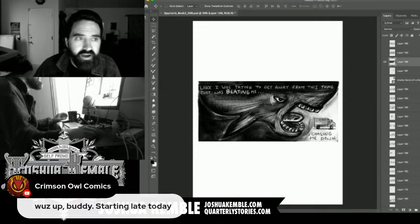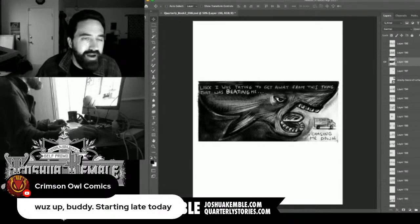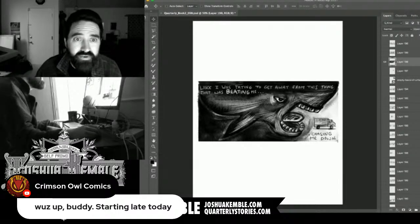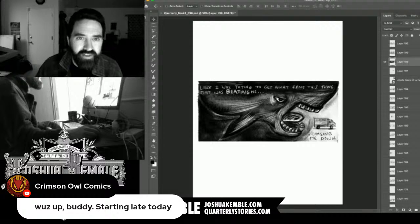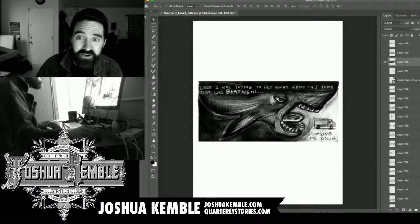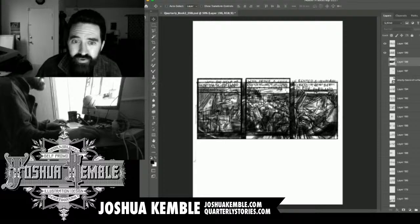Crimson Owl. Yeah, starting late today. Yes, I am. I was just exhausted yesterday when I got home from work. The weird thing about making comics, and you guys will probably see this with these streams, is you just carve whatever time you've got. Today was one of those days. You'll probably hear that story pretty frequently. But it's about making sure I'm keeping on the ball, especially as I'm making progress. I don't want to lose momentum. That's always a fear, I think, of most people.